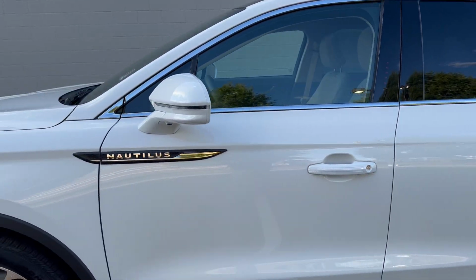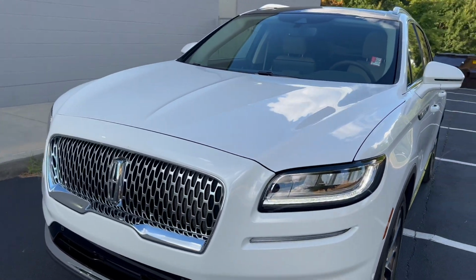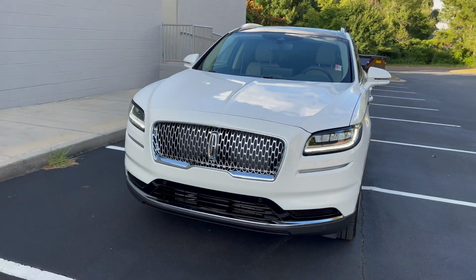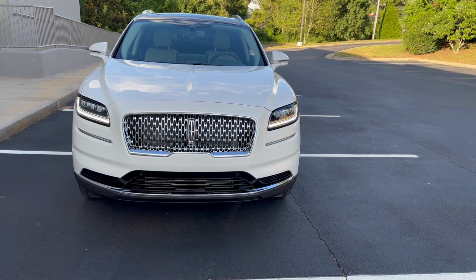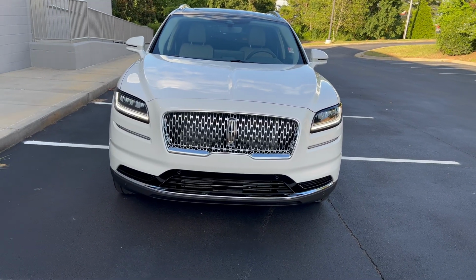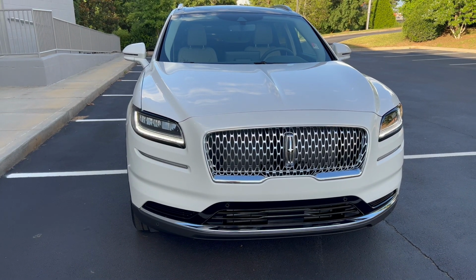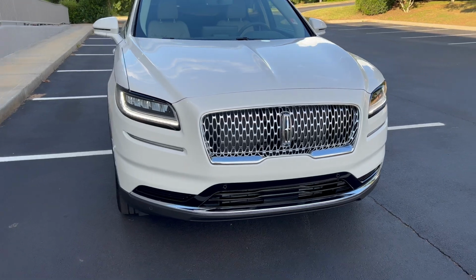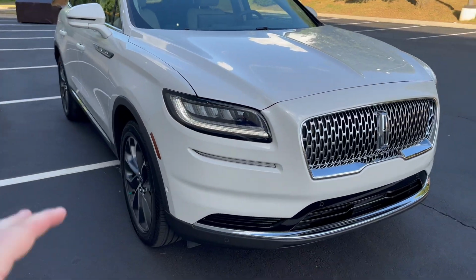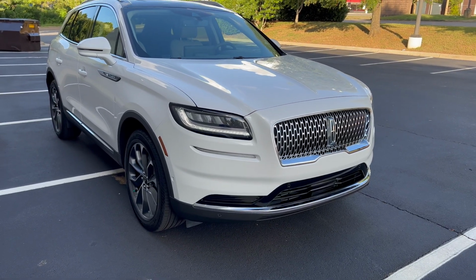And to speak about the elephant in the room, let that motorcycle go by, but the elephant in the room, of course, is that we have heard that this vehicle is produced in Ontario, Canada, and that after the 23 model year, which may run long into 24, we're not sure yet, that the Nautilus and the Edge are produced there, that the Nautilus will be discontinued for some of the new crossovers.